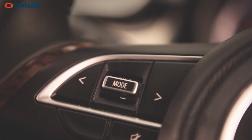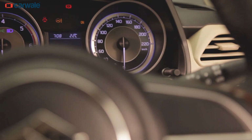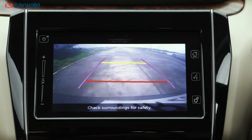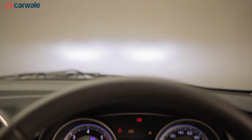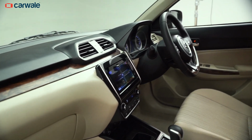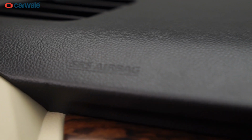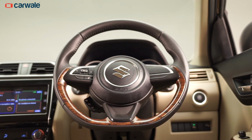Maruti has loaded the Dzire with lots of gadgets. Apart from all the basics, you get stuff like keyless go, reverse camera, auto headlamps, daytime running lamps, and a comprehensive trip computer as standard on the top ZXI Plus variant. What adds to the feel-good factor is the fact that Maruti offers 2 airbags and ABS as standard across the range. Way to go, Maruti!